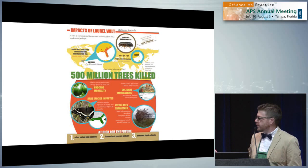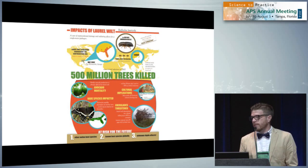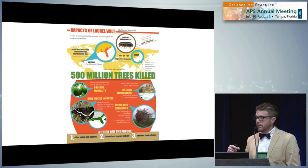You have effects on the Everglades ecosystem, which is threatened by a lot of different things, a lot of invasive species. But now, one of the major components of the tree canopy and the tree islands in the Everglades is being killed by laurel wilt. So there's huge concern about that. There are cultural implications as tribal culture here in Florida depends on these trees for many different medicinal remedies and also other cultural activities. And so there are threats there. So it's a really devastating situation going on here.